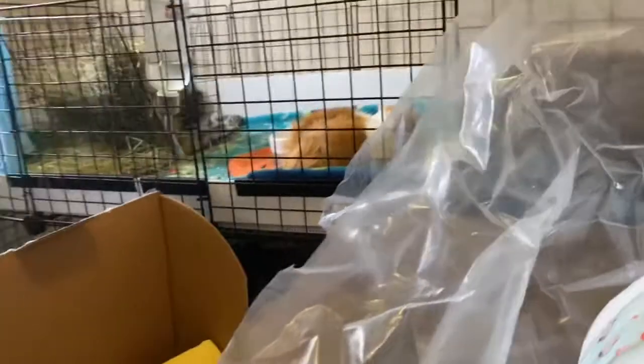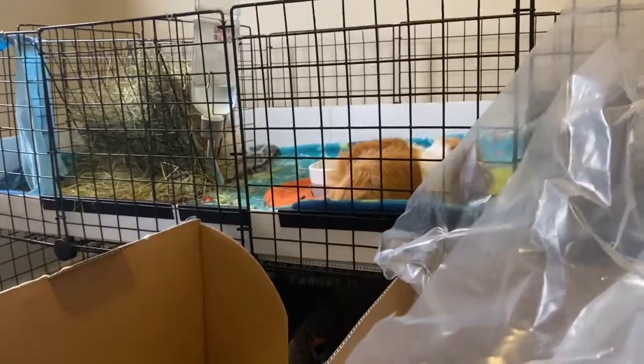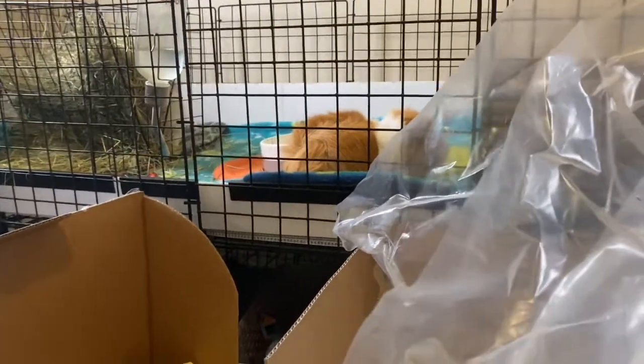Let me just quickly grab it all out, and then I don't have to rustle. Oh, my gosh. I'm too excited. So this is a tunnel. It is huge. That's what I love about Mon Sews stuff because my boys are bigger than normal. Idaho's perfect weight is 1.5 kilos, which is much larger than a standard guinea pig, which are around 1.1, 1.2 for boys. He's 1.5. So he is a big boy.